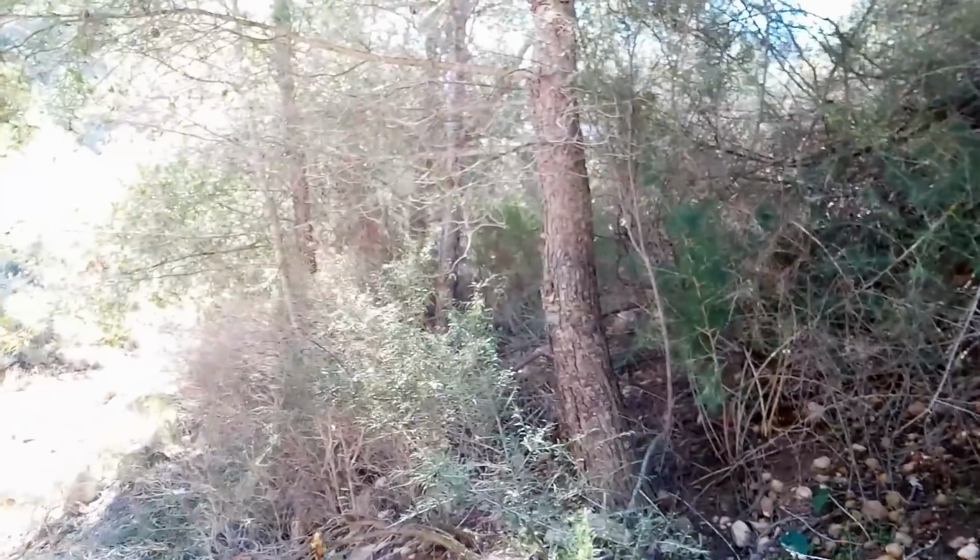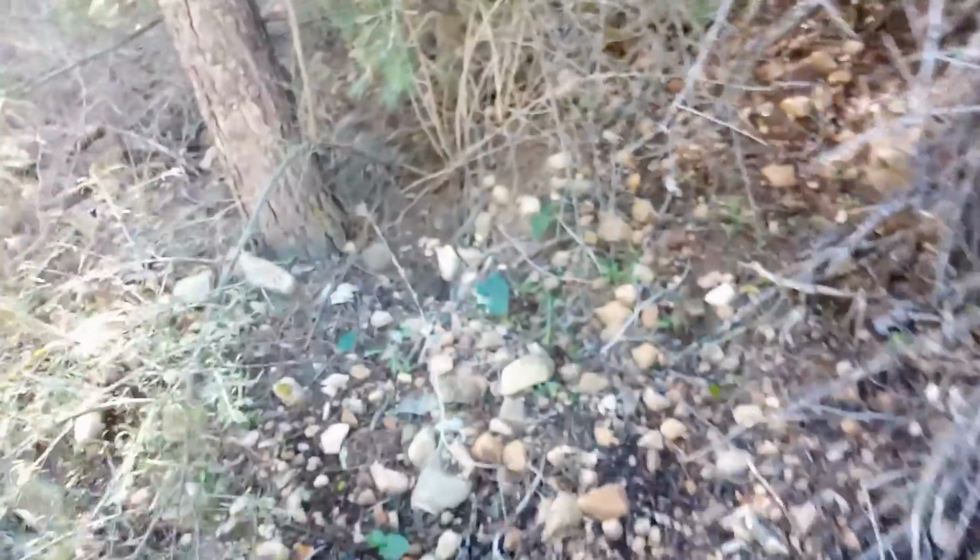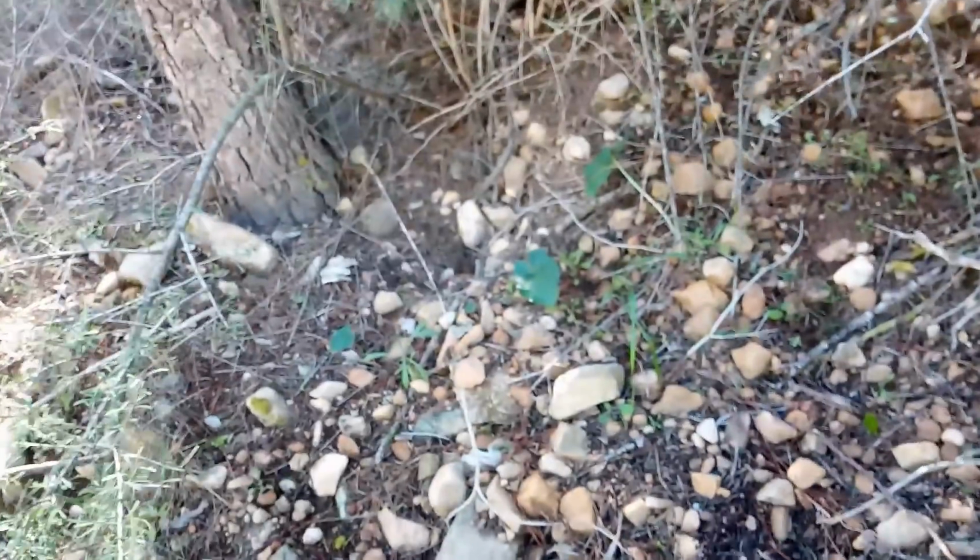Just rest for a moment here in the shade. Now we've got different plants growing down here. Those look like arums to me. Those heart-shaped leaves look like they're going to be arums of some sort. Now those tend to characteristically prefer a damper climate and environment.